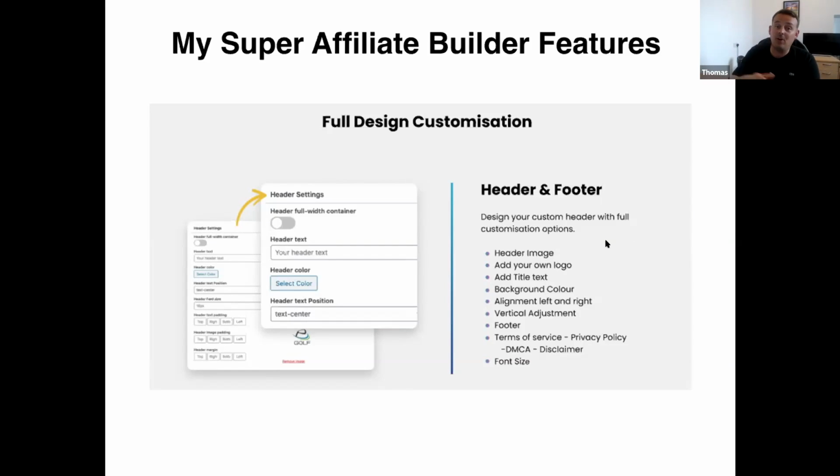And then, like we said before, it's really important that you have those terms of service. If you're running any kind of paid traffic, especially on Facebook or Google, you need those policies, the privacy policy, disclaimers, etc., in the bottom footer links. So it makes it real easy.